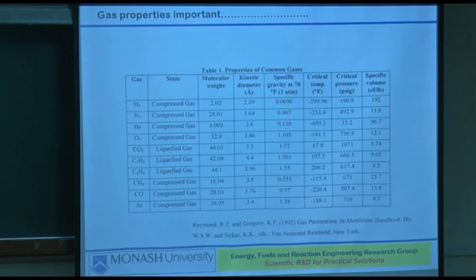So the important thing is knowing their molecular weight, their diameter expressed in angstroms, their specific gravity, their critical temperature and critical pressure, and specific volume. Critical temperature is the temperature above which it will immediately stay in the vapor phase. All of these parameters are important as far as their separation performance in a membrane is concerned.